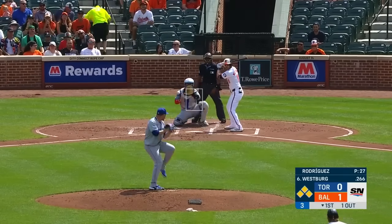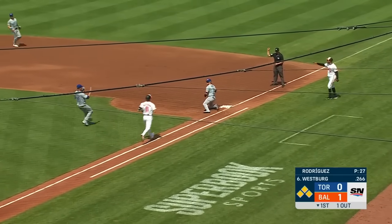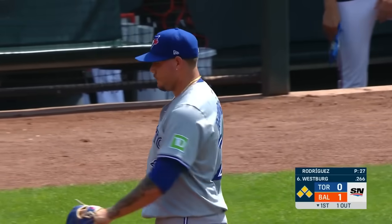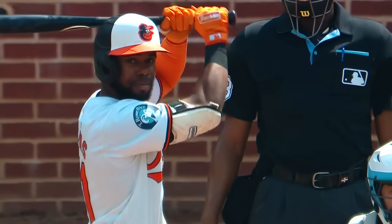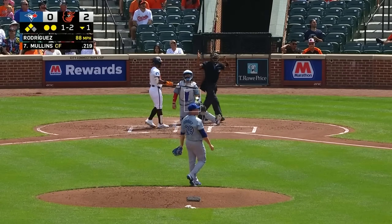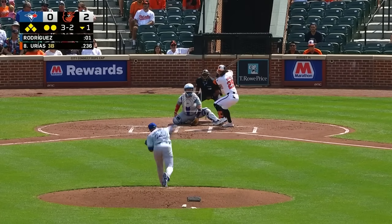And now here comes Westberg. Swing and a bouncer, diving stop by Turner. He'll get to first for one out. A run comes in to score, but Justin Turner probably just saved extra bases and extra runs coming in with a diving play. Later, it's second and third for Cedric Mullins. That's a hanging splitter. Mullins might want that pitch back. And now Cedric's going to go down to first. Did he just reach on another catcher's interference? It must have been. So they're loaded for Urias.